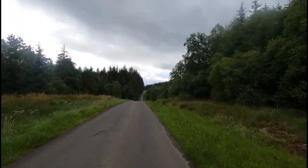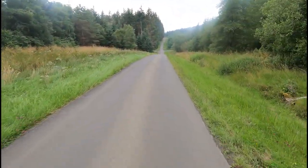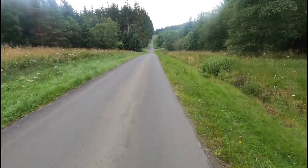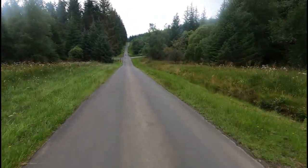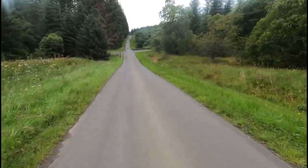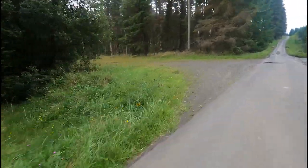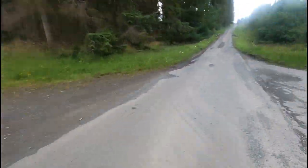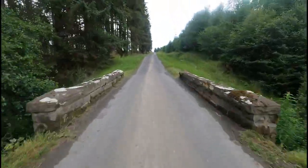So you can really put the hammer down along here. See there's a little crossroads just ahead. I did plan to take you down with this offshoot on the left, but it's just too tight to get down and come back up. Instead we'll stick on this until we hit the blue.